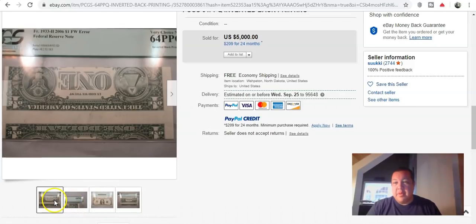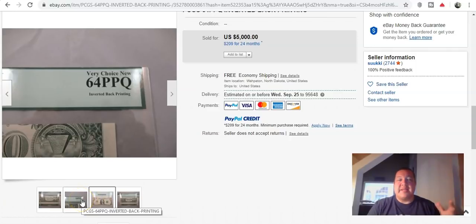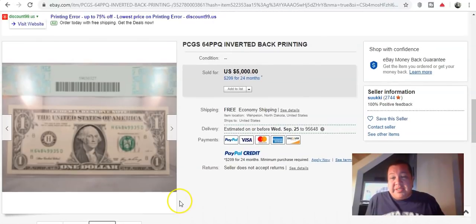Holy smokes. There's no other way to describe it. This thing is absolutely amazing. For 2006, this is a relatively recent note that you just can't express the desirability for notes that look like this. This is rare, by the way. This is one of the scarcest errors to come across in modern day production of paper money. By far and away, this note shouldn't even have been released. It should have been replaced with a star note. But there you go. We're going to end it off on this one because it's a very important note to cap things off on here.